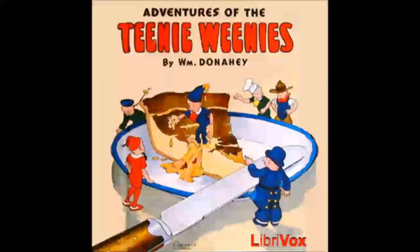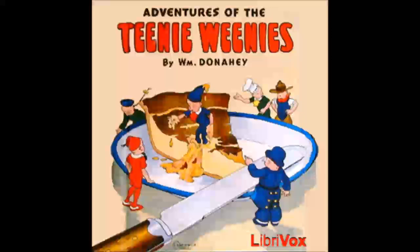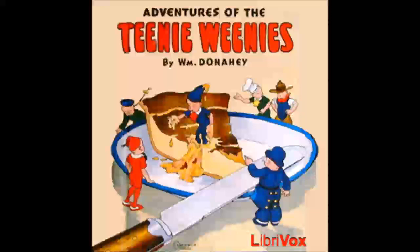In a few minutes, the Teenie Weenies bundled themselves into the warm muffs, sweaters, and mittens and started out on a long walk. "Let's go down to the creek and see if it's frozen over," said the General. "I haven't been down that way for a long time, and it will make a nice walk for us." There was quite a lot of snow on the ground, but as it was rather solid, the little people were able to walk on it without much trouble. And in a short time they stood on the bank of the creek. For some time the Teenie Weenies stood, watching the huge cakes of ice as they floated down the stream.